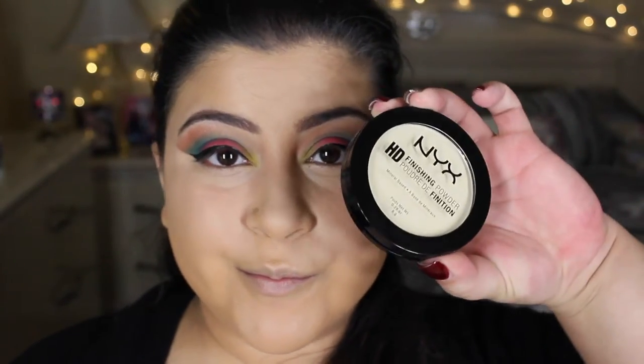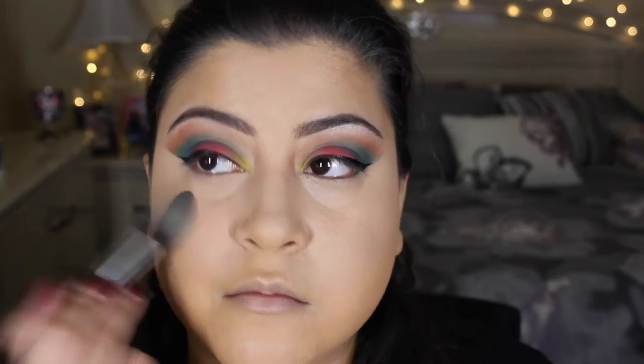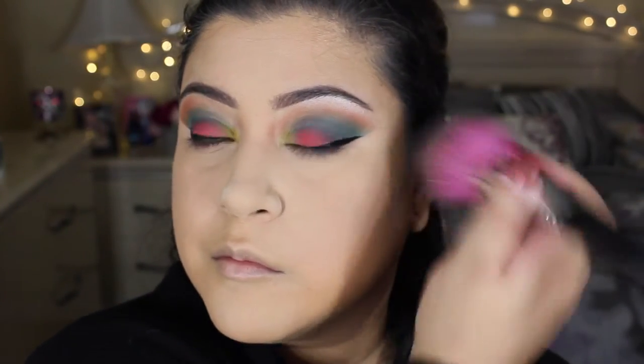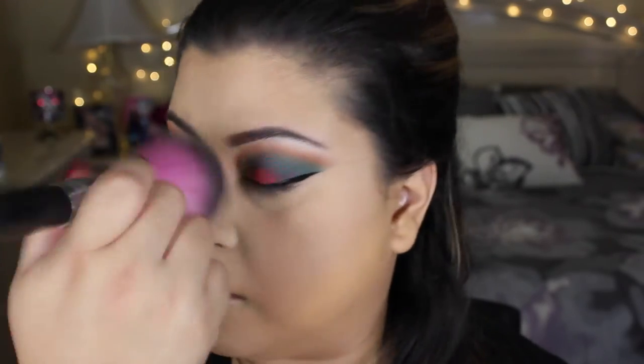Moving on to setting my concealer, I'm using this NYX HD finishing powder in the shade Banana and just setting my under eye concealer and also everywhere else where I highlighted with my concealer. Then to set the rest of my face, I'm using my FitMe powder in the shade 220 and just taking a large fluffy brush to set all over my face.